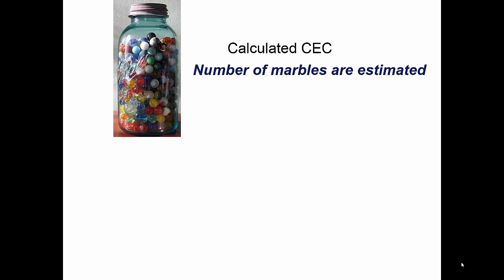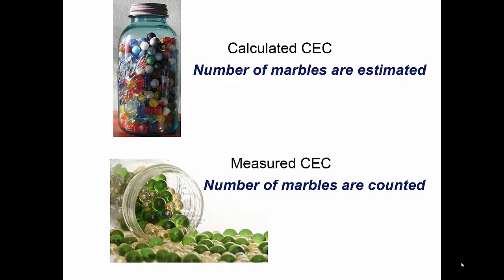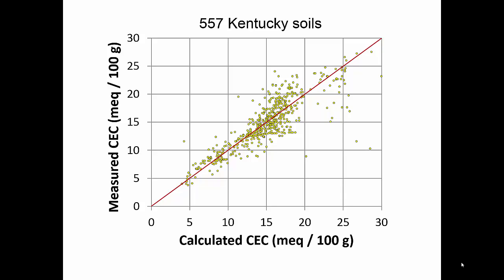Here's what I was talking about before, calculated versus measured CEC. When calculated, we're just guesstimating based on what we extract from Mehlich-3. When we're actually measuring it, it's a totally different procedure, and we're counting every one of those marbles instead of estimating. And here's another reason I say not to get too hung up on this CEC we report. This down here is what's actually calculated from your soil test result. This is what's measured. This is a 1-to-1 line. Ideally, you would like to see them all on that red line, but they're not. There's a bunch of scatter.